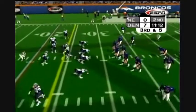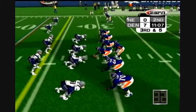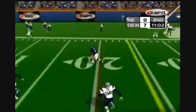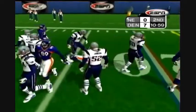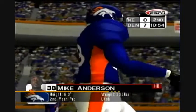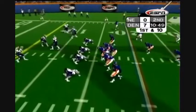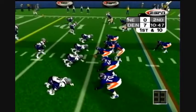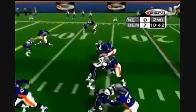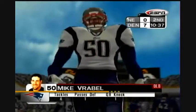A 7-yard run by Anderson. Third down and five for the first. Set. Cut. Greasy looks downfield. Thrown down by Smith. The 13-yard pass by Greasy. He's now 3 for 3 passing on this drive. First and 10. Set. Cut. The handoff to Smith. Brought down at the 8-yard line.